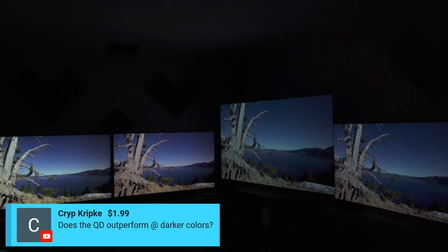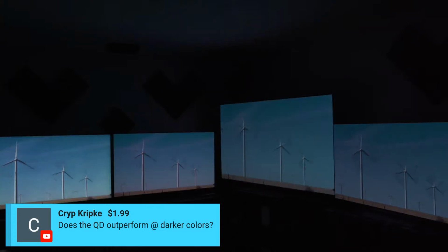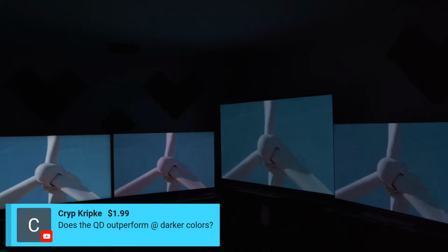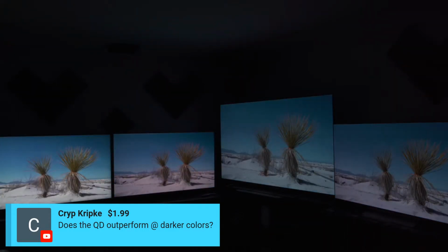He says, does the QD outperform at darker colors? It really depends on the scene. It can get to the deeper colors, just like all the other OLEDs for sure. I don't know if it outperforms it though. I guess it really depends on the color and how hard you're pushing it.